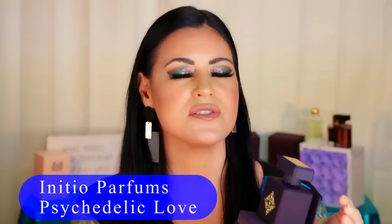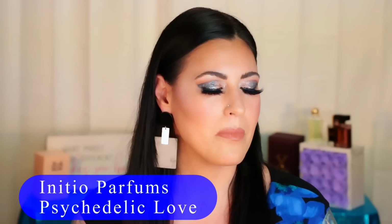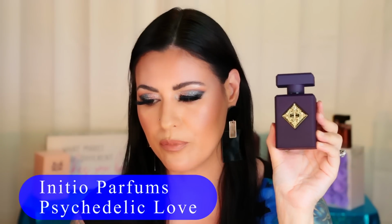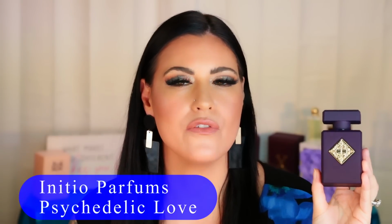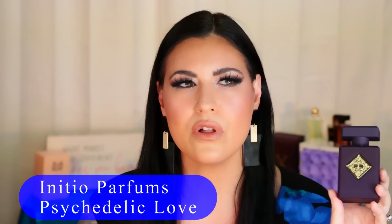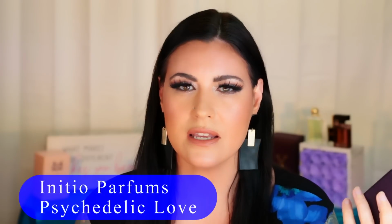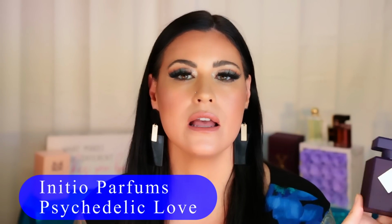And the bottle is so pretty. I love this royal purple color. This is my favorite color ever. I love purple. And this is just beautiful. I tried Psychedelic Love about a year ago, maybe a year and a half ago. And I remember having a sample of it and not really knowing what to think about it. And then I went back recently and tried it again, and I loved it.